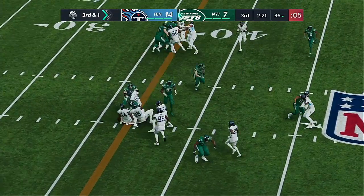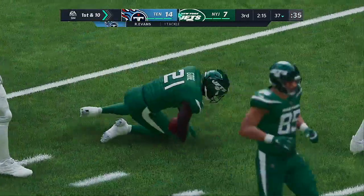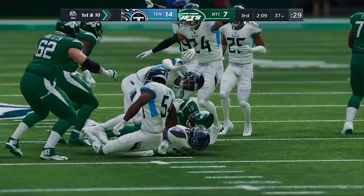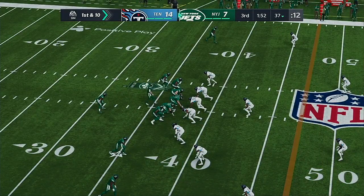They'll try and pick up the first with Gore. And down he goes, but the stiff arm utilized effectively there. And it helps him move the sticks. It's a gain of a yard. And it's first down, New York. 7 yard line. Line of scrimmage, the 37 on first and 10.